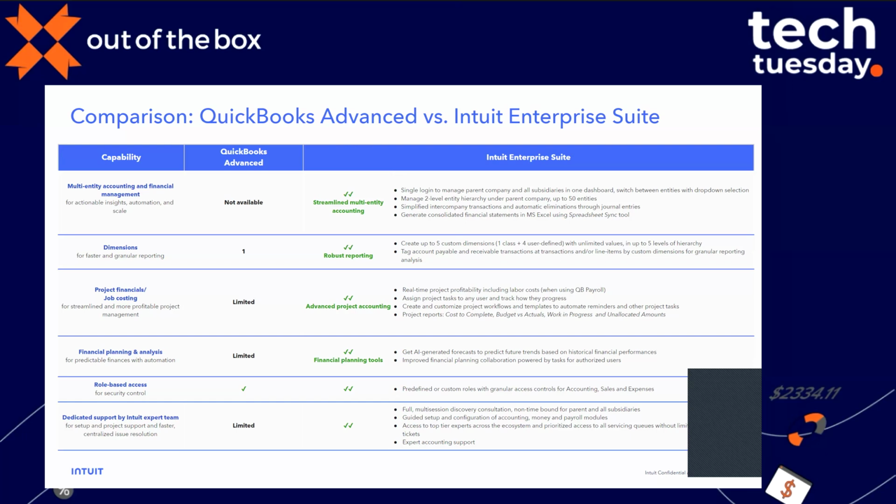Dimensions. So with QuickBooks Online Advanced, currently you can only have one level of classes. With IES, you can create 5 custom dimensions, technically 4, with unlimited values plus the class tracking, which was technically 5. So that could be 5 levels of hierarchies for reporting or for tracking AR and AP. We also have our project financials, so tracking project profitability, labor costs using our payroll service, assigning tasks to users. That's all pretty much available now inside Advanced.